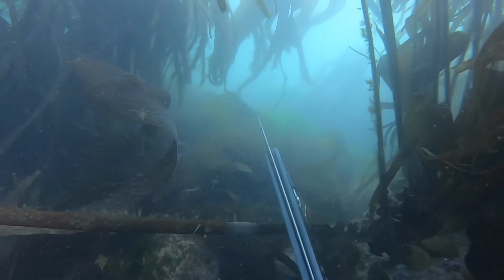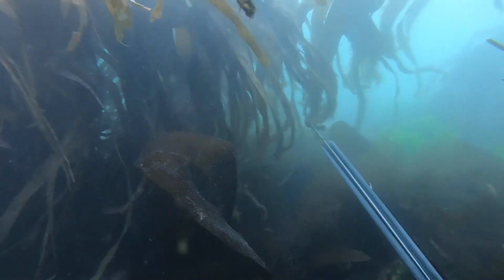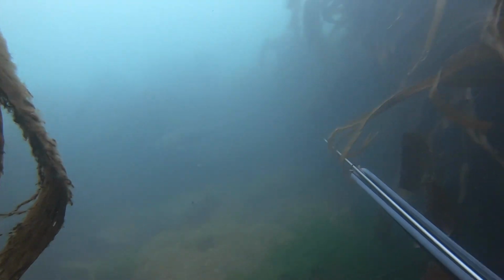Most of the diving here was really shallow, very different to where I normally dive. So I'm about 3 to 5 meters here, and there was a 5-6 pound bass in the distance there, but I just couldn't get near it. On my left, loads of smaller bass, but I was holding out for something a little bit bigger.